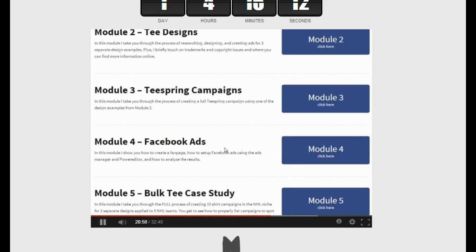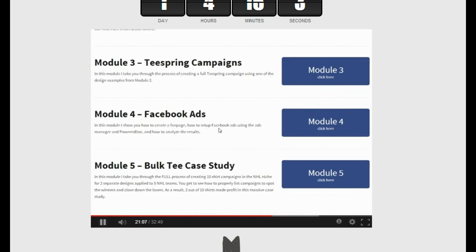Also, what shirts to sell, which styles, what colors, and what price. All those things are very important when you're trying to dial in your campaigns. Then I take you on inside of Facebook ads and show you how to create live campaigns. Nothing fake here. There's no pretend examples. These are real live campaigns that I take you through that I designed specifically for this course.